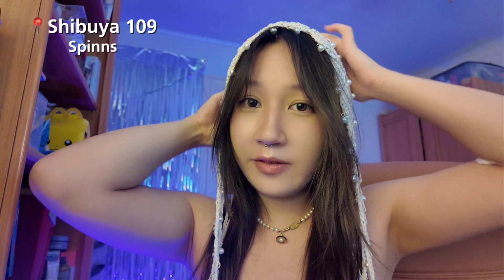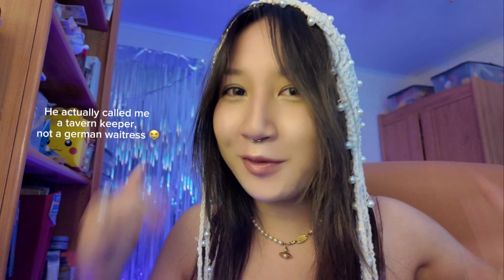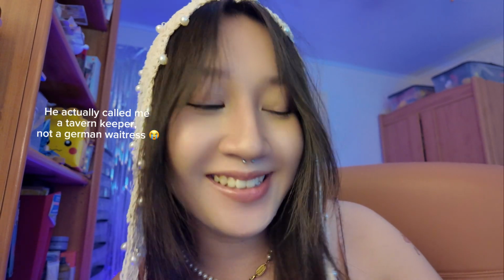It's giving me jellyfish vibes, but I posted a picture with it and my friend said I looked like a German waitress, which was not the vibe I was going for, but I still really like it. I think I'm gonna wear it for concerts or to take pictures, or anytime I want to feel a bit edgy or stylish. There was a store with handkerchiefs and scarves.